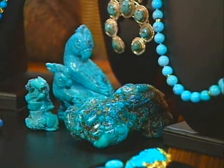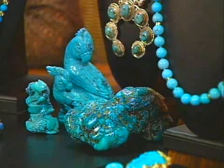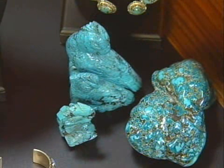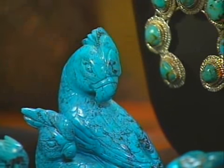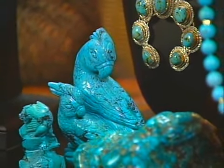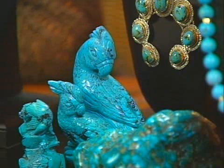Now, what does that mean when you say it's stabilized? What's the process? The stabilization process infuses polymer into the turquoise under a lot of pressure. And so it makes the material harder, more durable for jewelry. Because on its own, it would be about mid-range? Sort of, it depends on the quality, but it's 5 to 6 on most scales. So it's definitely a softer stone that you have to be careful with. Absolutely. And I love the carvings.